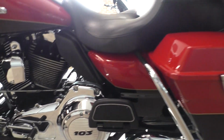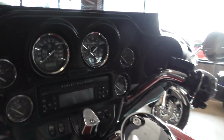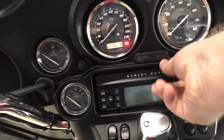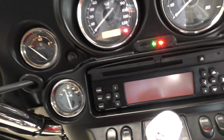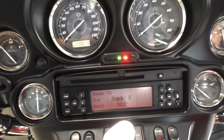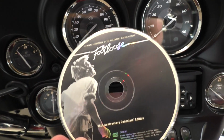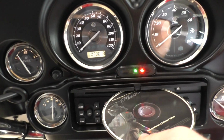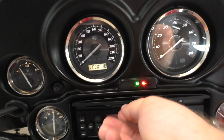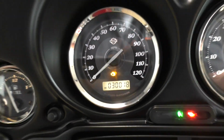Chrome's in good shape. It's got the heel toe shifter, and I'll even throw in a complimentary Footloose soundtrack CD, free of charge. It's got 30,018 miles.